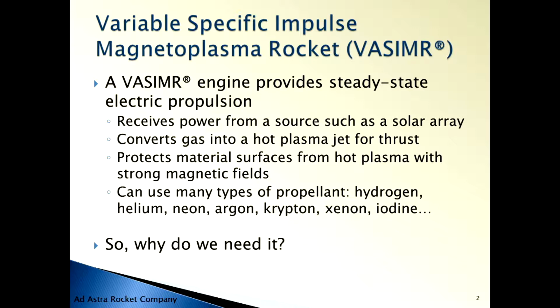Okay, the variable specific impulse magnetoplasma rocket. That's what VASIMR stands for. It's actually an acronym, sort of, but it's really just a trademark at this point, and it's a name. So it's an electric propulsion engine. It provides steady state electrical propulsion power. It receives its power from any DC power source, like a solar array. There's nothing special about it.